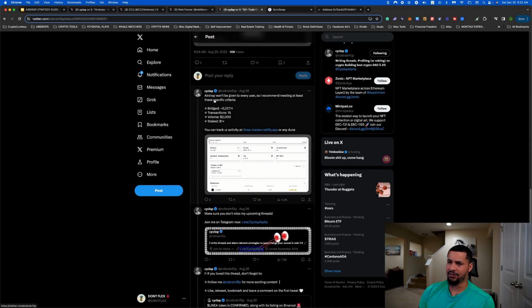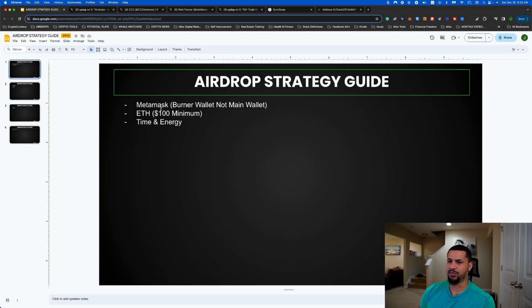So like he's saying right here, airdrops won't be given to every user. So I recommend meeting at least these specific criteria: bridging 0.2 Ethereum, transactions, at least 15, volume $2,000. Now I want to bring some clarity to this right here, because $2,000, I used to think that you needed to have $2,000, but really like that $100 that we bridged in, if that's what you have inside of there, if you bridge that 20 times, then that's $2,000, right?